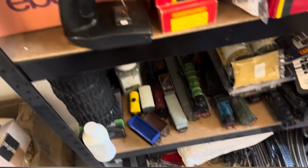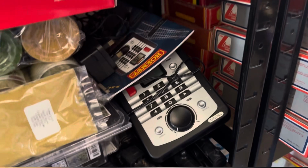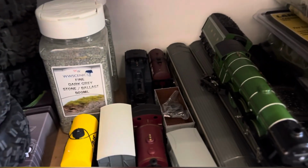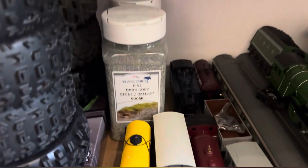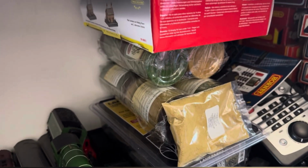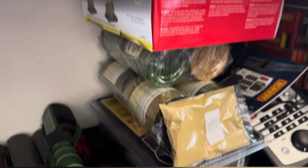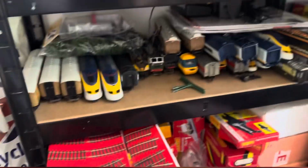Down here, got a remote controller. Got to get rid of that. Got a DCC controller over there. Got a DCC loco back there. A Scotsman there. Loads of wagons. Told you I got this scenic stuff. Don't worry though, I won't make a layout because it will be horrible. All those bits there are brand new. There's still some more bits coming as well, so I've got plenty of stock to keep me going.